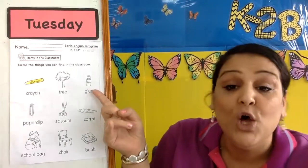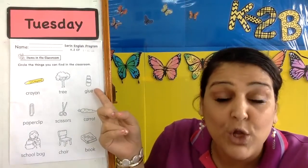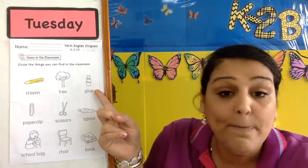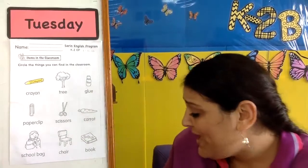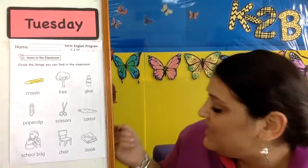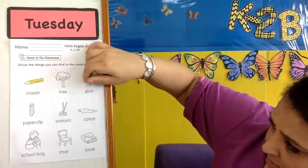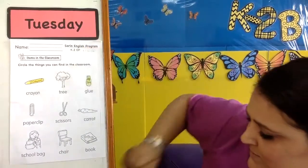Next, we have the glue. Glue. Do we have glue in the classroom? Yes, we have glue in the classroom. Let's color the glue.